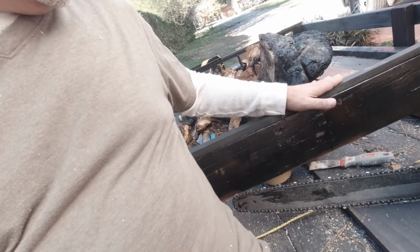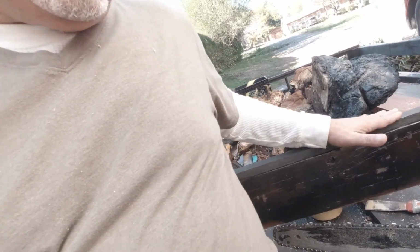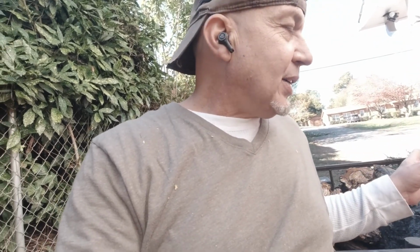Oh, we got the gate done. I know it's minimal, but for now it's fine. I don't want stuff sliding off the back. It's going to get covered and tarped anyway, and I'm going to do some work on this trailer. We're probably going to put a toolbox in the front.